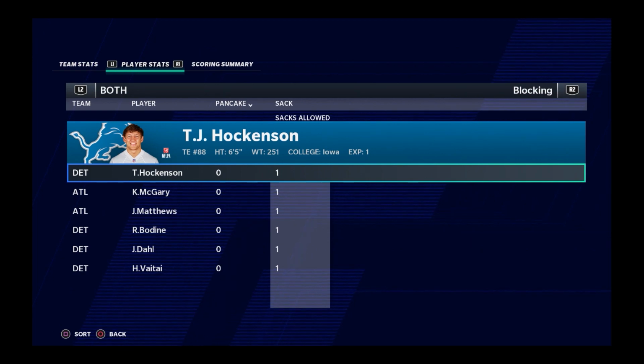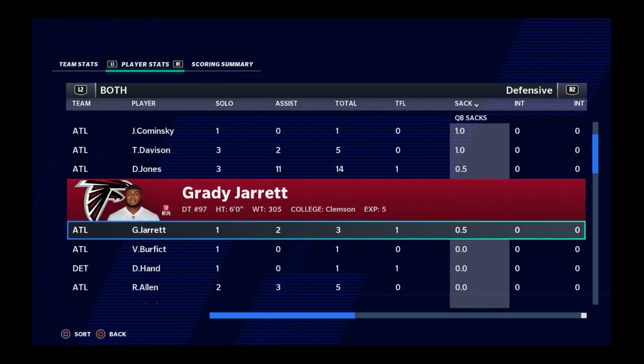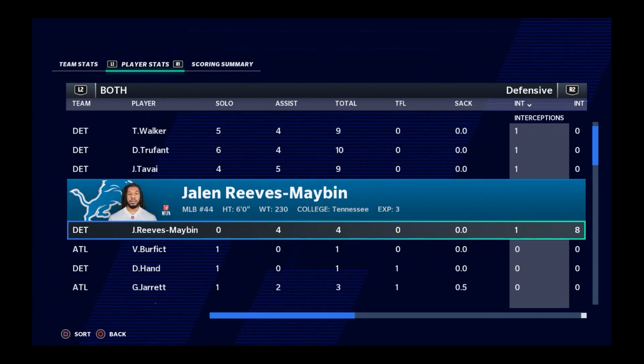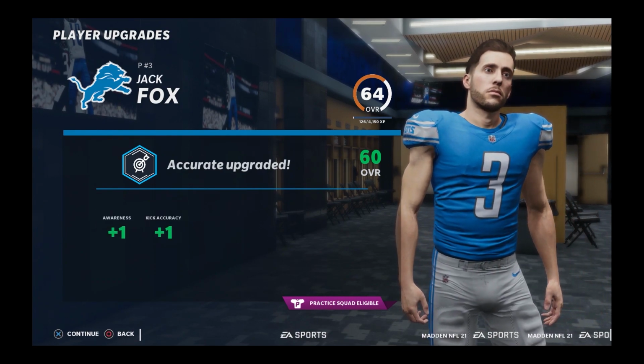So this Lions team now drops 3 in a row. And we have some thinking to do. Secondary has looked poor. The offense wasn't playing like they were in the first couple games. And now we sit at 2-4 on the season.